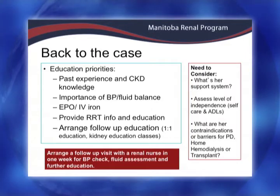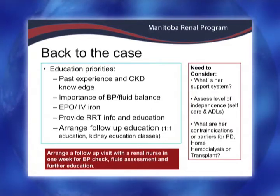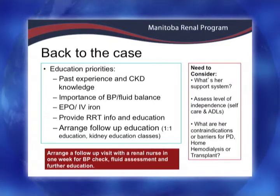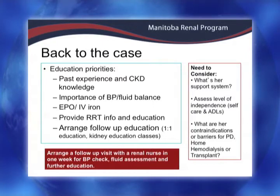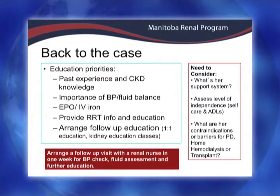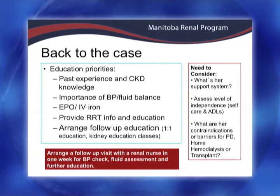For her, I think the number one priority is we need to get that blood pressure under control. Paul talked about the cardiovascular risks for these patients, and we really need to get that blood pressure under control, looking at the fluid balance. So I would strongly encourage the home blood pressure readings. Is she able to do that, or does she have a family member that can help her?